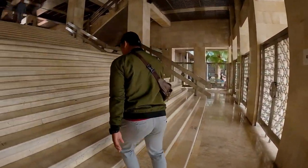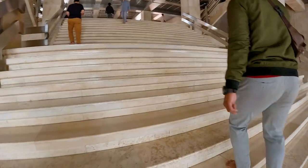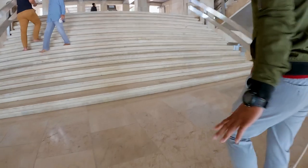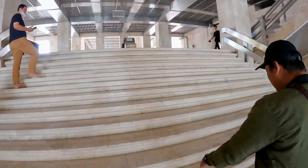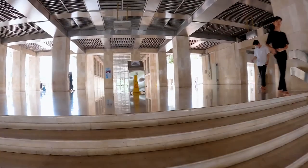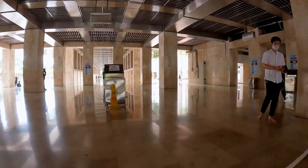I'll check in with you guys in a second. Alrighty guys, so this is how it looks when you first enter. Everything is made of granite. This is marble, right? Yeah, white marble. Very beautiful upon entering. And really, really big.